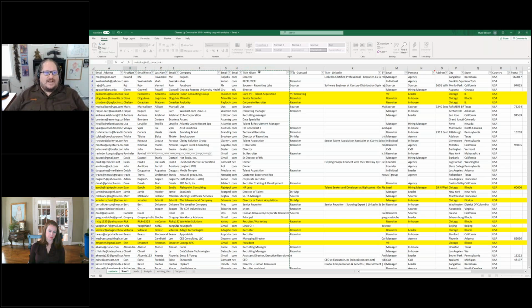And you need to count the columns because this formula depends on numbers, not letters. 1 is the first one. So A is 1, 2, 3, 4, 5, 6, 7, 8, 9. You're going to use number 9. So you're saying, go to this table, look up this email address on the first column, and then return whatever is on that row on the 9th column.